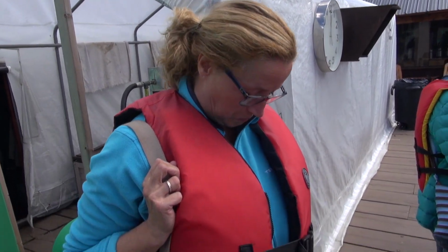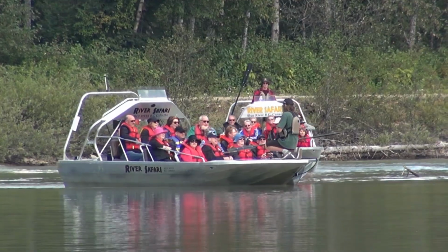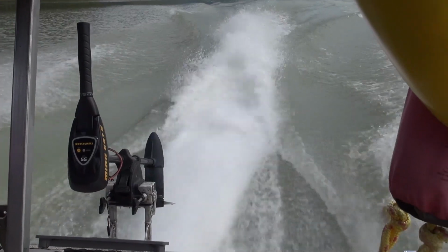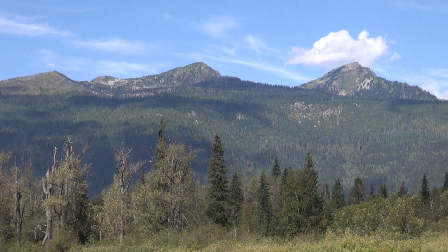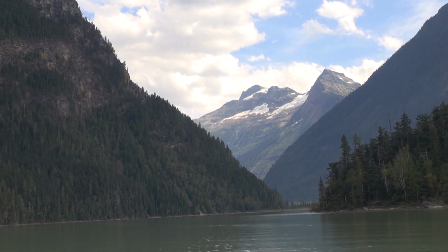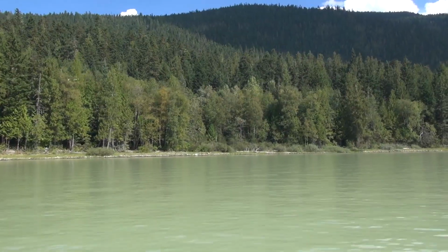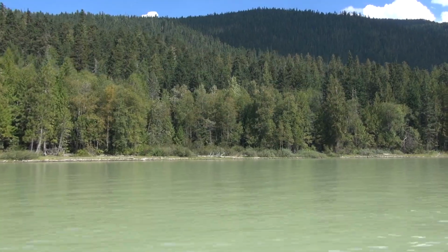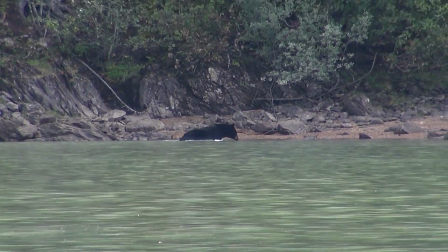With a flat open jet boat, we sailed to Mud Lake on the west side of the Rocky Mountains. This park has a high concentration of wildlife, because there are many sources of food for wild animals. This is the reason that this is a good place to spot bears. The best way to do that is by taking a boat trip with River Safari. Quite soon we spotted our first black bear.